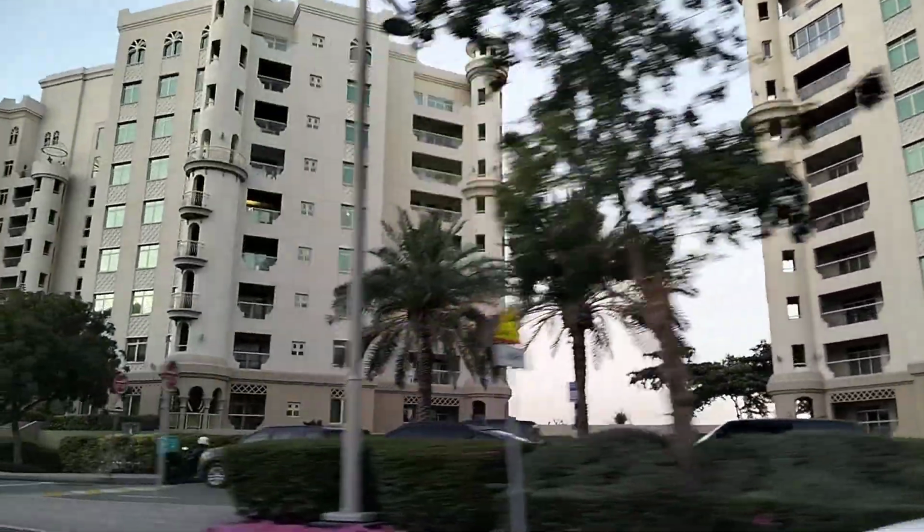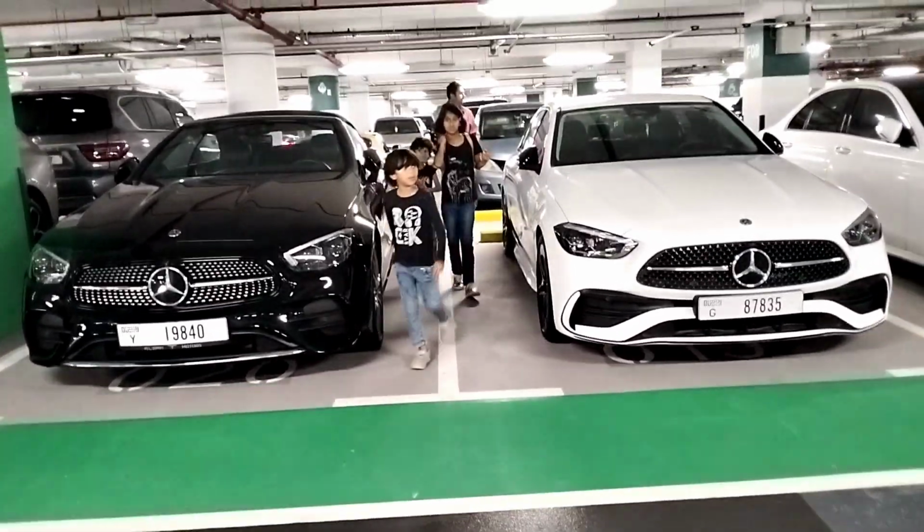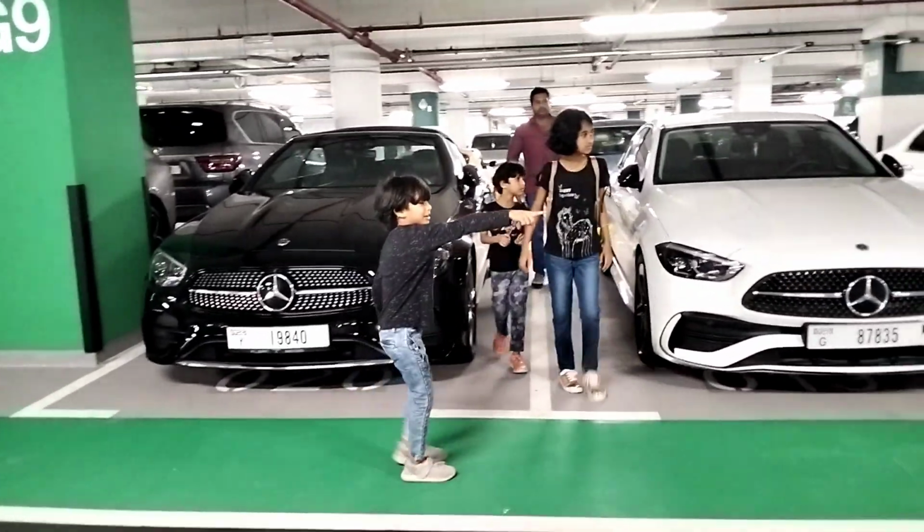It is near to Nakheel Mall. We are at Nakheel Mall and let's get to Dubai Monorail Station.